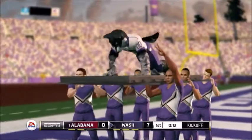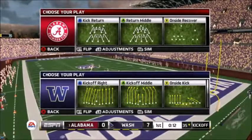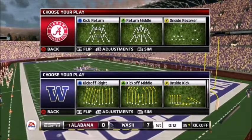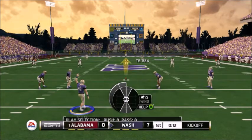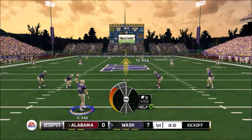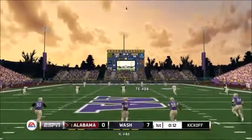Brad, I thought that was a textbook drive. I thought they did a really good job of showing balance, mixing the play calling with the run and the pass. Just an overall well-executed touchdown drive. So our score, 7-0. They line up to kick this one away. He just drills this one.